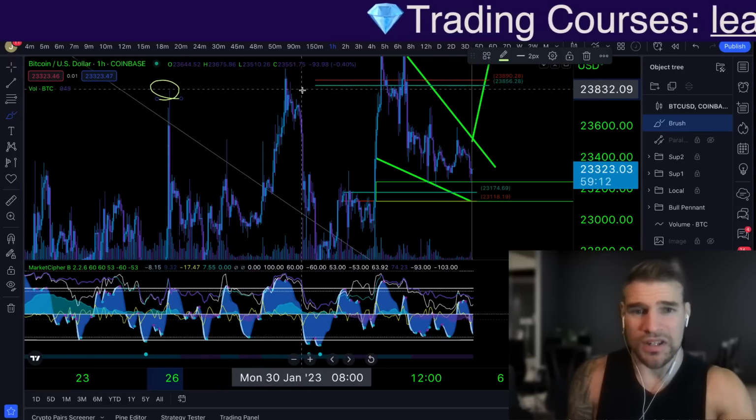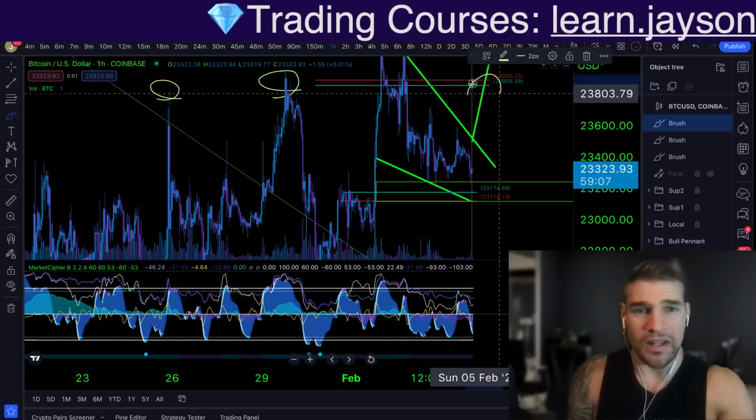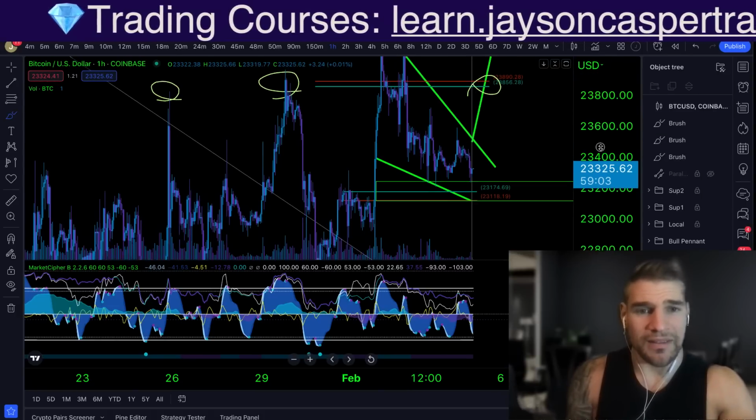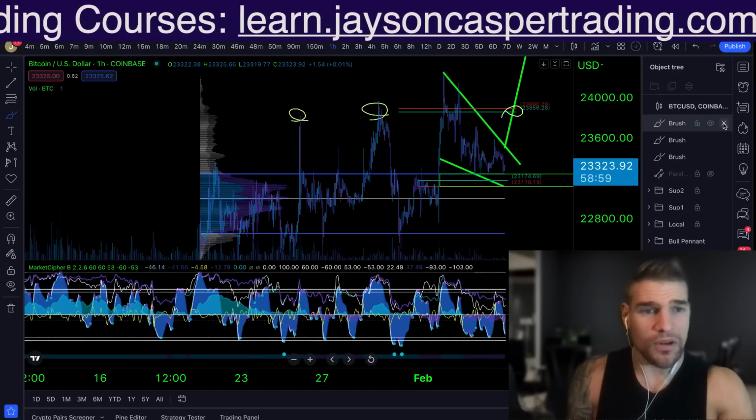$23,900 was resistance once, resistance twice. We came above it, and so we just need to be aware of that level for potentially putting in a lower high to then come back down to hit some of those lower zones of support. So guys, be careful in these areas.